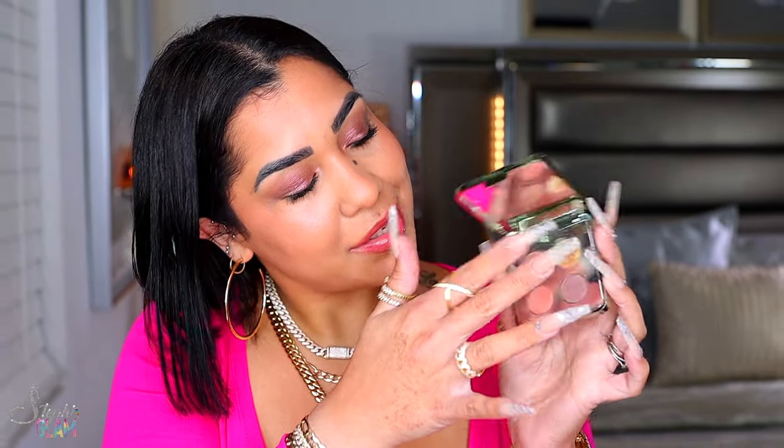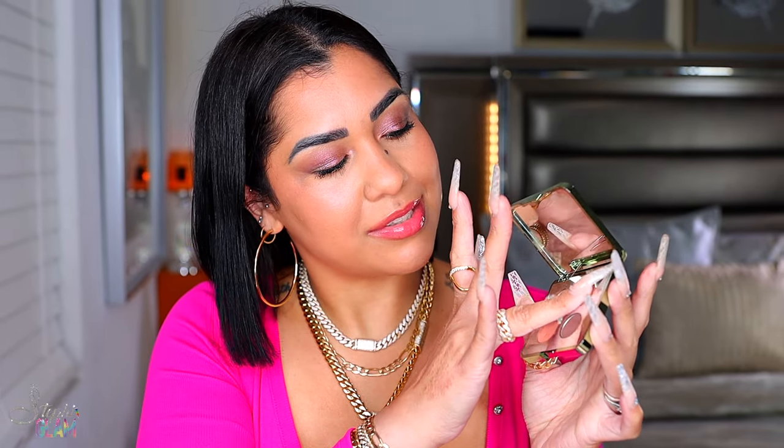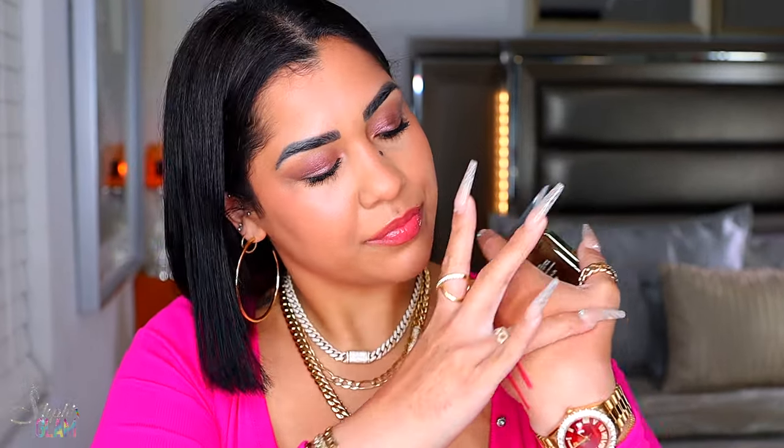This is just so stunning. I love every single shade in here. Minimal fallout, the shades are buildable, and this is the perfect quad for spring. You tell me if this is not stunning. Look at this shade. Look at that green. It's green and pink. Oh, look at the green. This green is just something else.